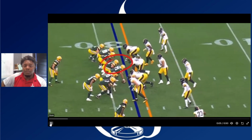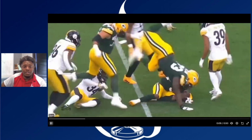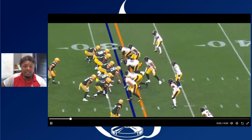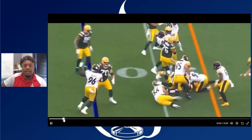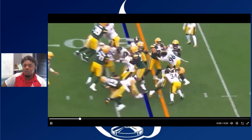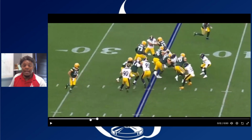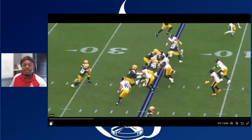We'll see here on another play. Initial punch. The initial punch is good, but he's not getting any movement. The double team movement comes from the left tackle. It doesn't come from him, right? And then look how he loses the inside leverage on this defensive tackle who's able to straight arm him and get some mojo working.